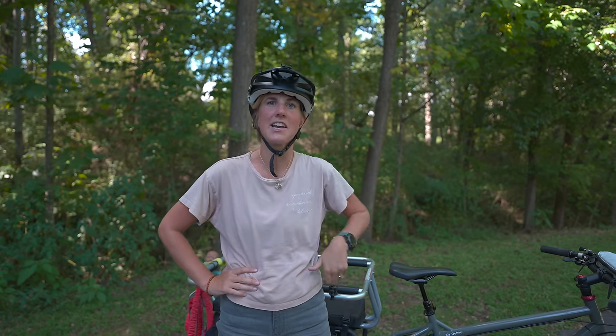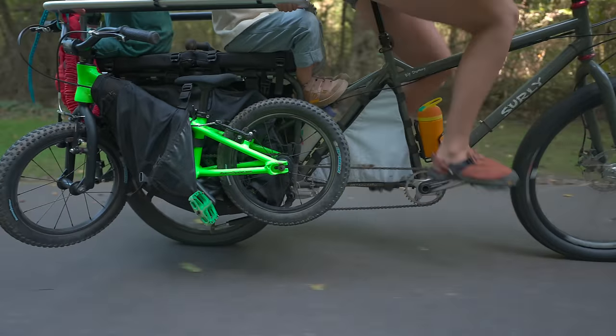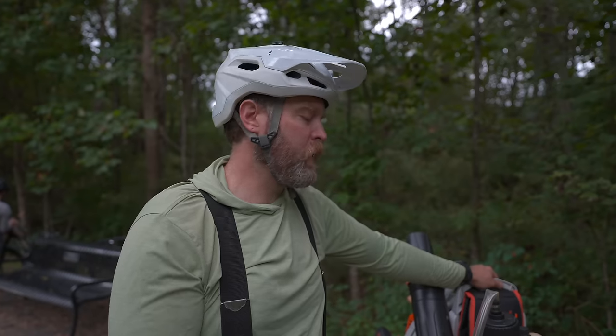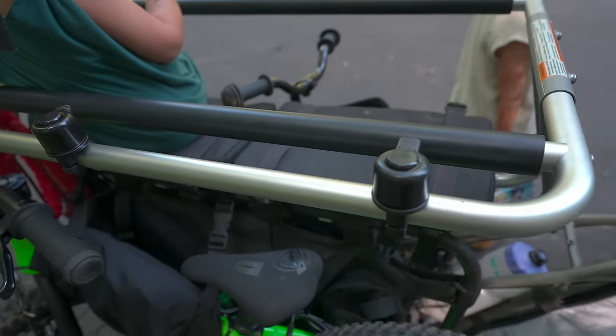No Surly is the same. There's something different with each one, whether it be a rack or a bag or something outrageous. You can bolt whatever you want to it. You don't have to care about the paint. The more beat up they are, the better. They ring the bell and do my turn signals for me.